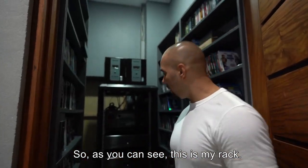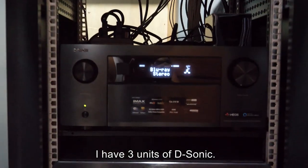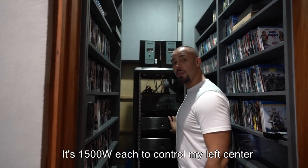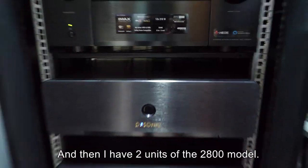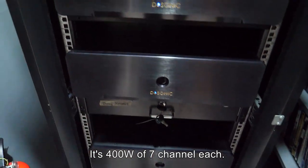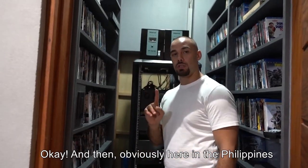So as you can see, this is my rack, and you have my Denon 8500, which is the processor. I have 3 units of D-Sonic. I have a 3-channel here from D-Sonic. It's 1,500 watts each to control my left, center, and right speakers. And then I have 2 units of, I think it's the 2800 model. It's 400 watts of 7-channel each. So these power all of my surrounds and my Atmos, okay?